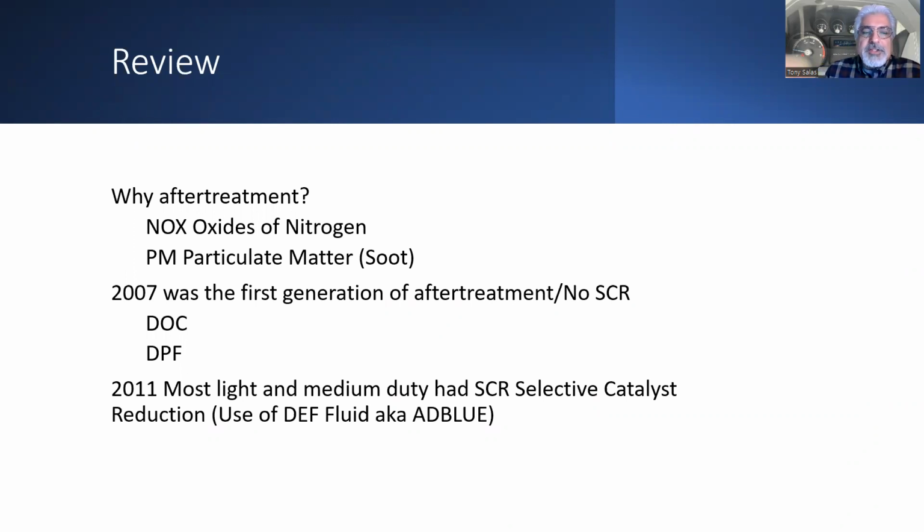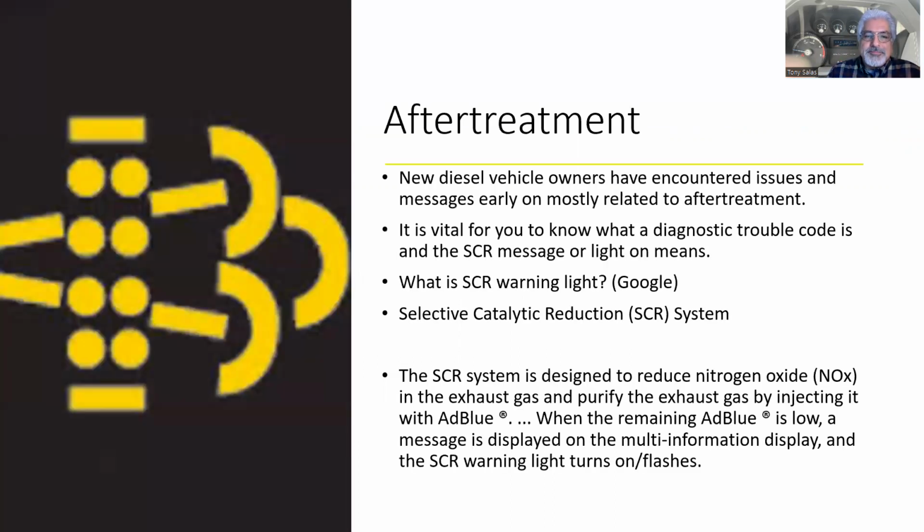2007 was the first generation of the after treatment, which was only diesel oxidation catalyst and diesel particulate filter. Then in 2011, on most vehicles here in the United States, we did see the introduction of SCR, selective catalyst reduction, which uses DEF fluid. Those of you on the other side of the world, it is known as AdBlue. So here we call it SCR, over there they call it AdBlue. So therefore, we saw the use of that.